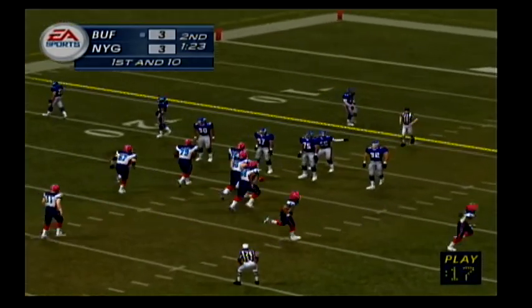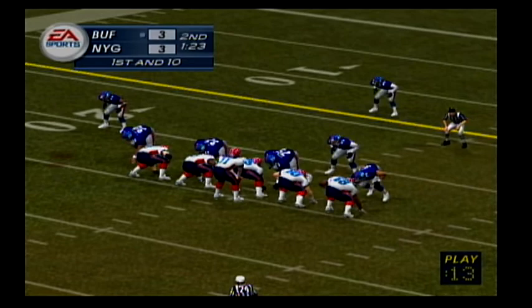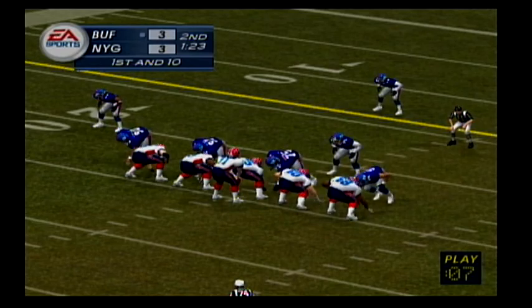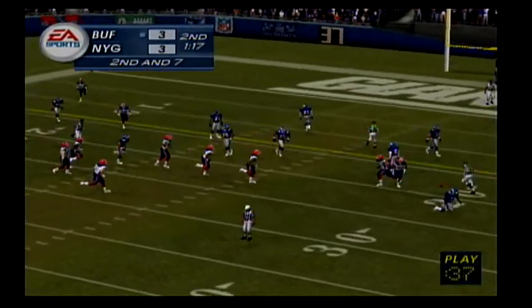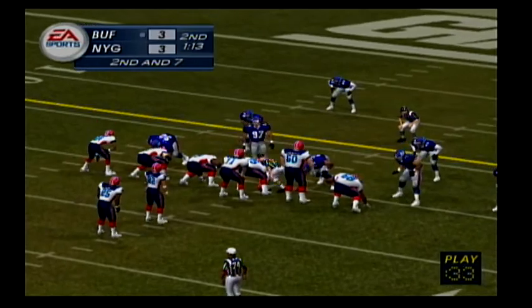First and 10. With two extra defensive backs, the defense is in the dime. They'll go with a pass. Gets the pass off. Big pop that time. Yeah, you talk about your depleter. That's what happened there. He unloaded and he got a depleter.